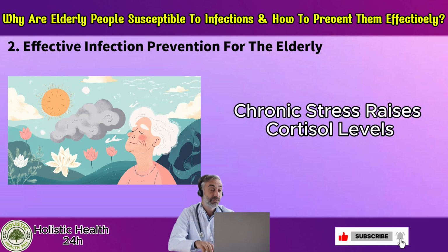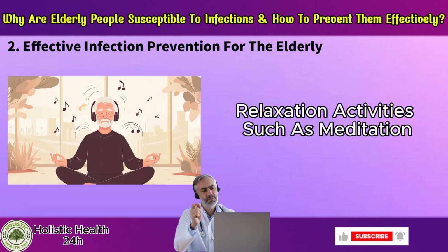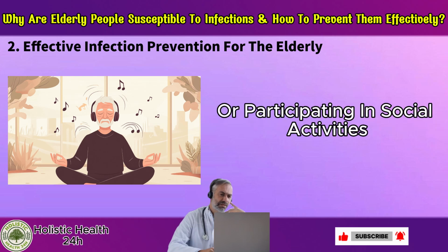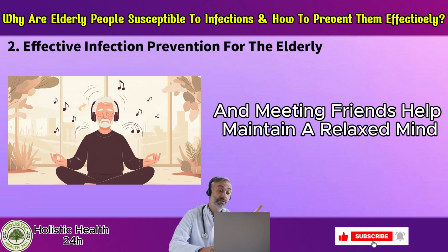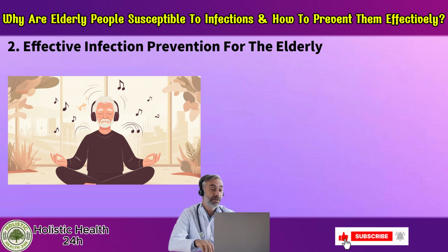Chronic stress raises cortisol levels, which suppress immunity and increase inflammation. Relaxation activities such as meditation, listening to music, reading, or participating in social activities and meeting friends help maintain a relaxed mind and contribute to overall health.